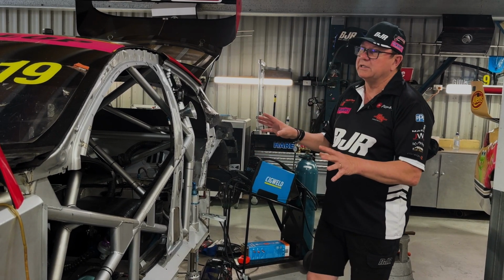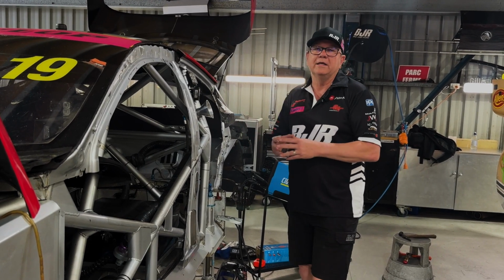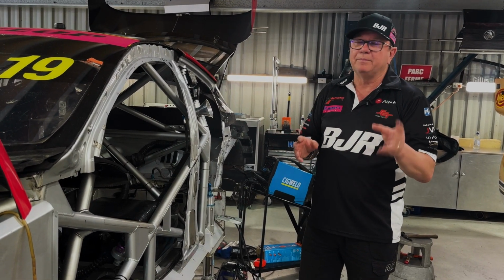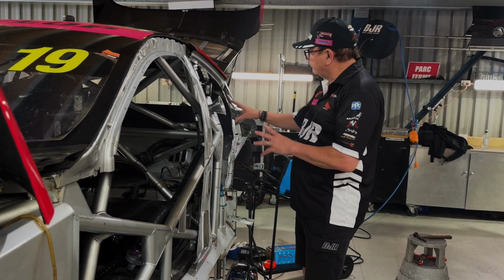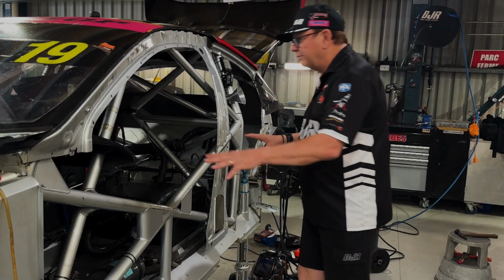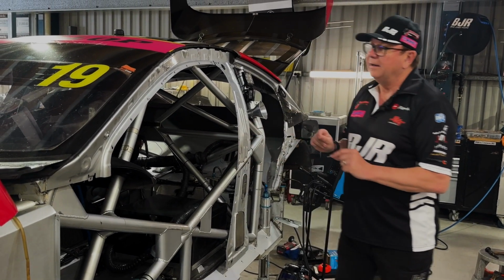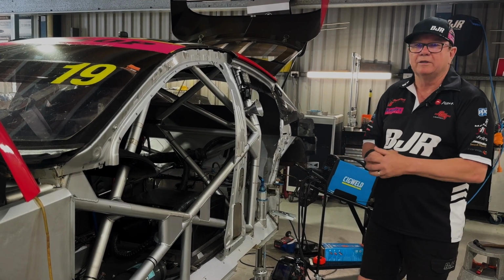But I thought it'd be interesting to talk about Elliot's car. This car had an accident early in the week at Bathurst, sorry, I'm thinking about the Gold Coast. And so we've pulled the side off and we've repaired the rear chassis, but I thought this is a good opportunity for you to have a bit of a look around the car and you'll notice some of the differences from some of the stories I've done with the Camaros.